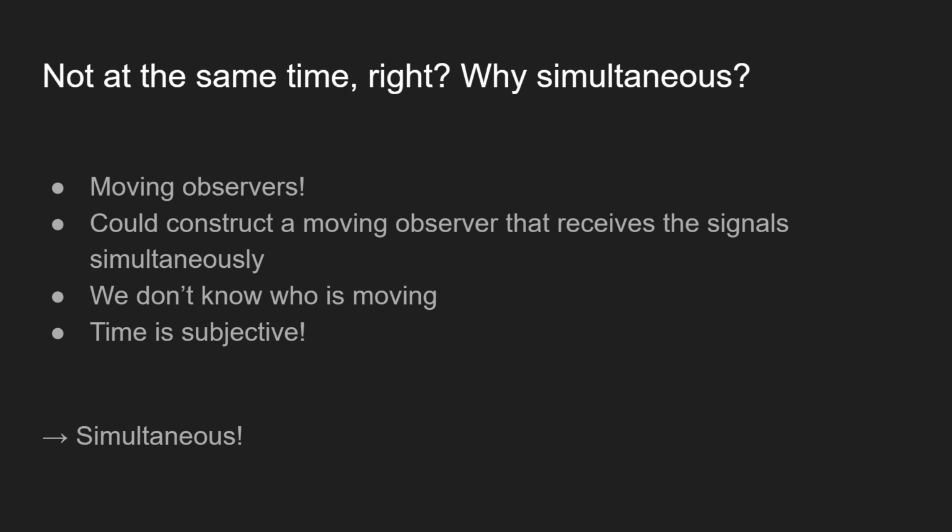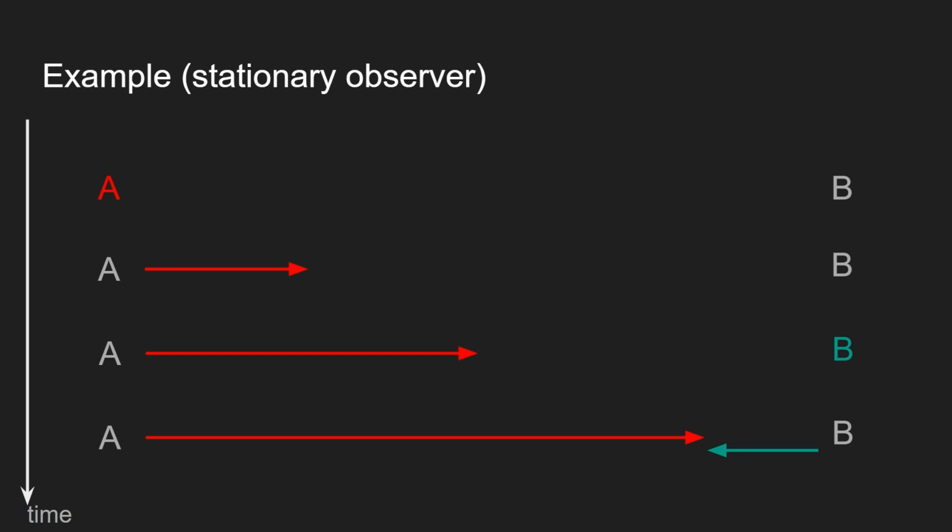Because we don't know who is moving, we need to give the definition of simultaneous a little bit more room, because we don't know if anyone could be moving. We can't assume that someone from another reference frame isn't moving. And because we don't know that, we need to give a little more generosity to the definition of simultaneous, because time is subjective. We can only say it's simultaneous if they have no way of influencing each other.